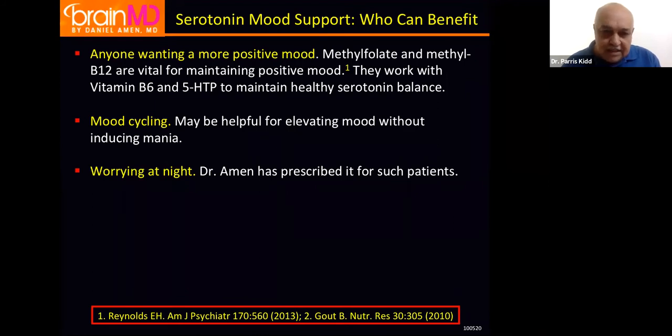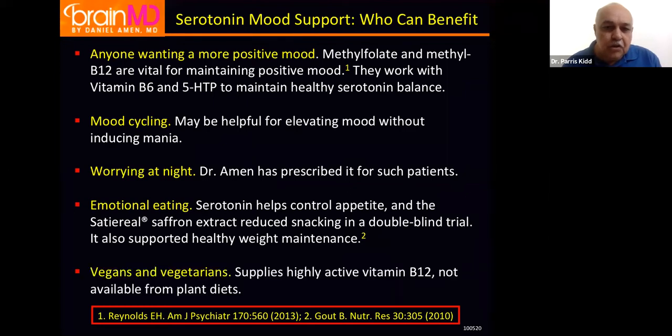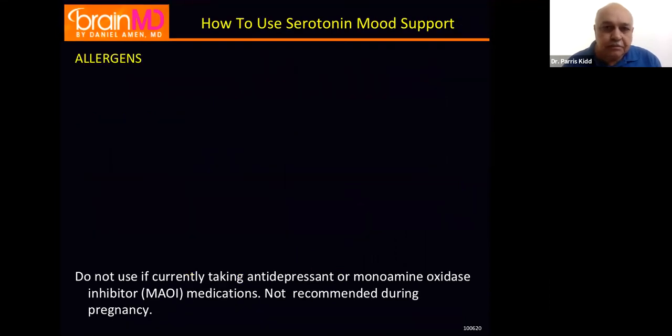Dr. Amen has told us that he prescribes it for some patients who worry at night. That might be me too. It's good for emotional eating by helping to control appetite. And it's suitable for vegans and vegetarians.